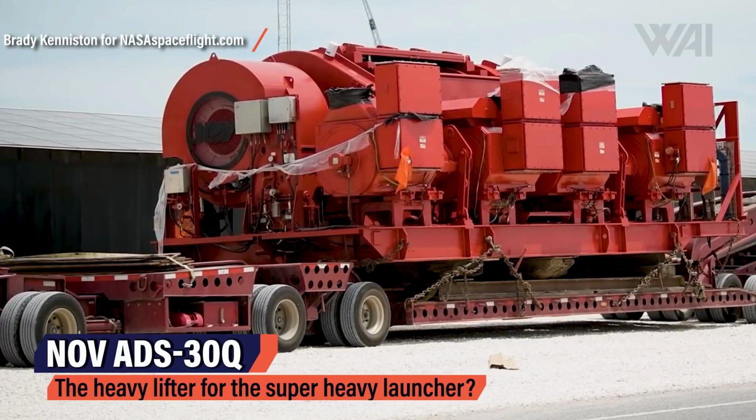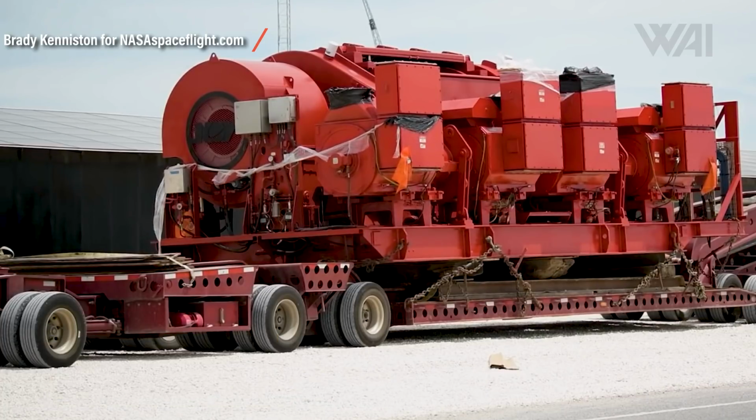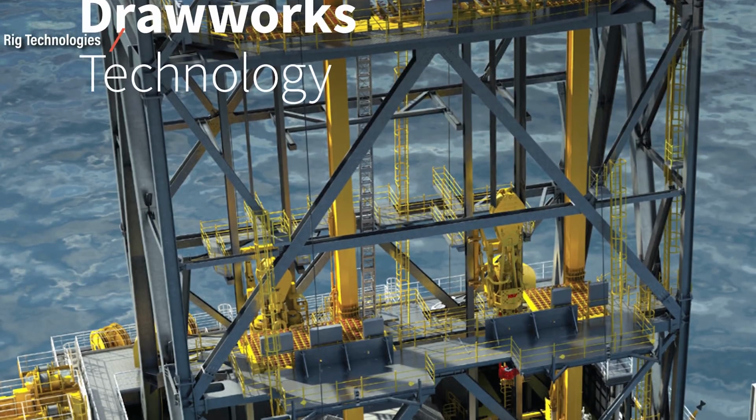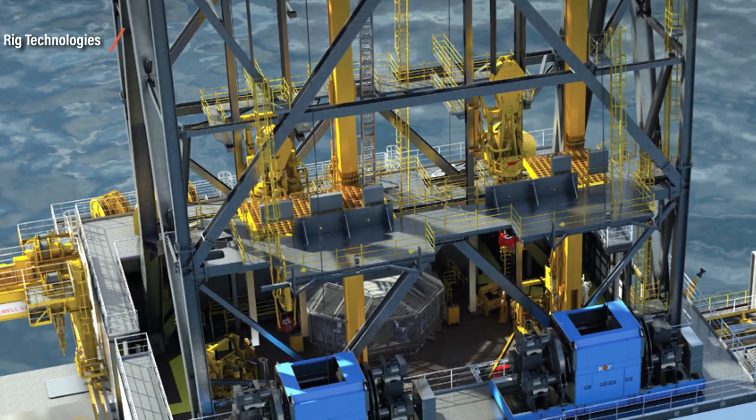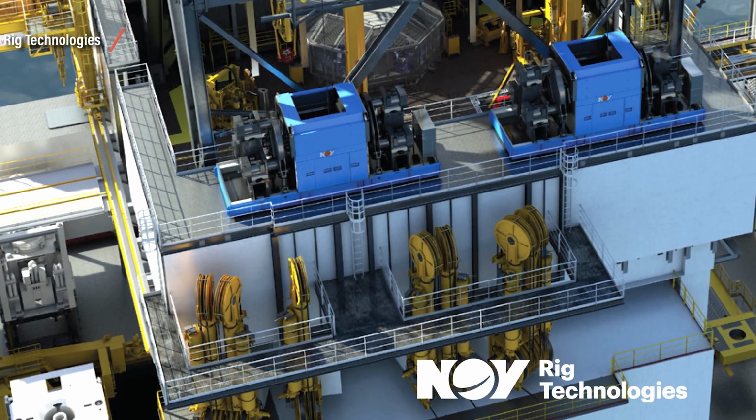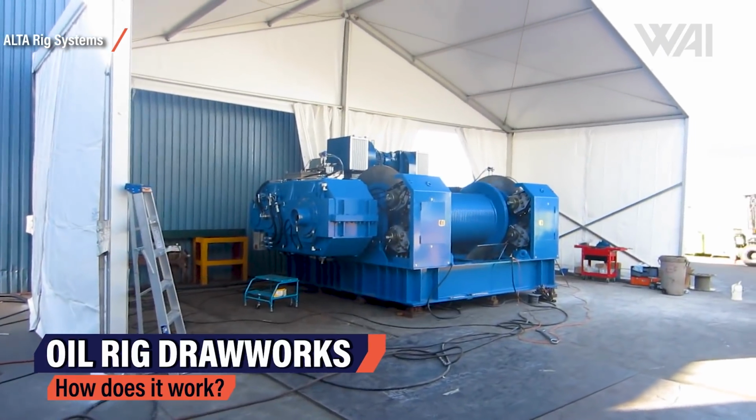So now that we know how SpaceX is getting the launch support tower up so fast, we'd like to know what's going to be the workhorse of the tower, right? How is SpaceX planning to stack their Starships and Super Heavy boosters with it? Let me introduce you to the NOV Rig Technologies ADS-30Q. A drawworks AC motor system normally used on oil rigs to lower and lift entire drill strings into and out of drill holes. 6,000 horsepower, weight 74 metric tons, a maximum of 16 lines and a maximum hook load of 1,245 tons.